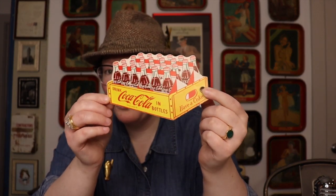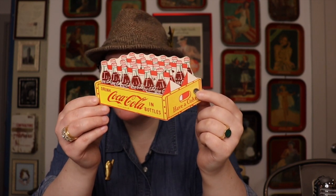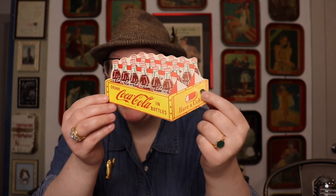Now, these two pieces are fun Coca-Cola advertising pieces. They're little booklets. Now, I have two of them. This one says Drink Coca-Cola in Bottles, and it's the Coca-Cola crate. Now, the yellow crates typically are older than the red crates, as far as I know. So I'm not exactly sure when this piece would be from, but just using my judgment because of the yellow crate, I would say 1940s or so. But the graphics, though, are very 50s. So I'm not 100% sure, but I love this piece. I think it is very cool.